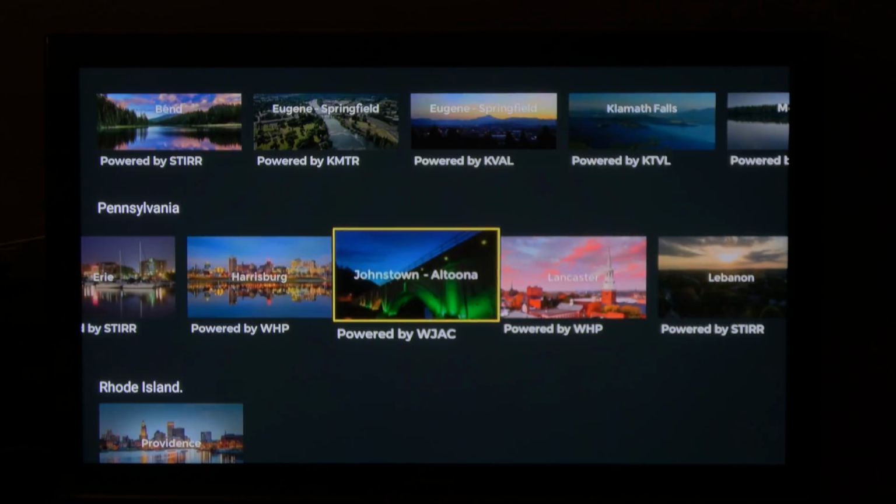Here, I'm gonna select WJAC for the Johnstown Altoona market. Since I used to live in State College, if I select that, and again, the only flaw is it takes about 20 seconds to load up, but once it loads up, I have access to the live local newscasts that air from WJAC TV on the Stirr app.